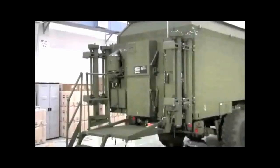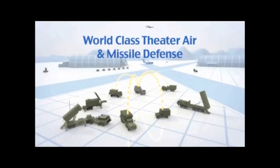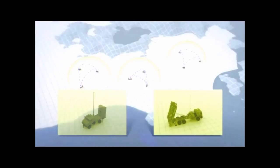The MEADS BMC-4I Tactical Operations Center, or TOC, is a revolutionary network-centric battle manager delivering world-class theater, air, and missile defense. The TOC commands and controls both MEADS and non-MEADS sensors and launchers. Through a capability called plug and fight, sensors, launchers, and other battle managers simply act as nodes on the MEADS network. A commander can add or subtract these elements as the situation dictates without shutting down the system.